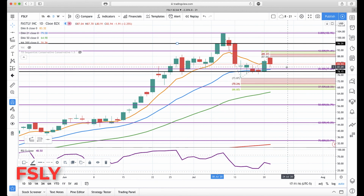So this is definitely running out of steam. I treat it in cautious mode and know where your stops are, and only get aggressive if we start breaking back up with a nice strong rotation back up, especially getting above this 91.41.